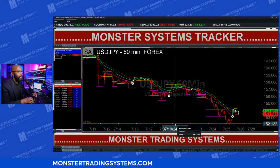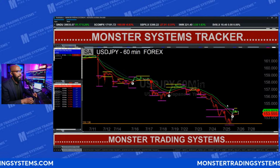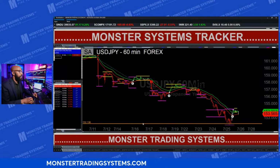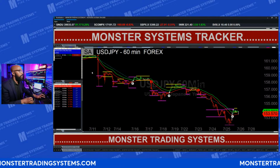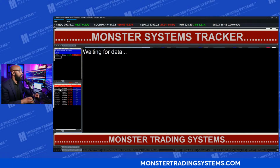All right, USD JPY sell short signal here. Closed, buy to cover right here. If we get another sell short signal, we'll let you guys know. USD JPY closed that trade.